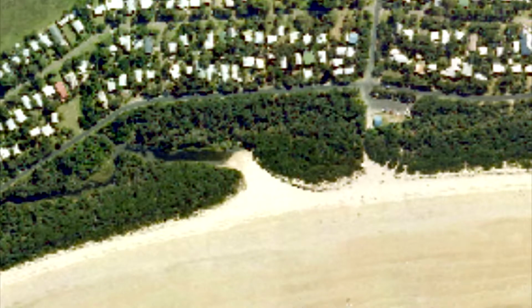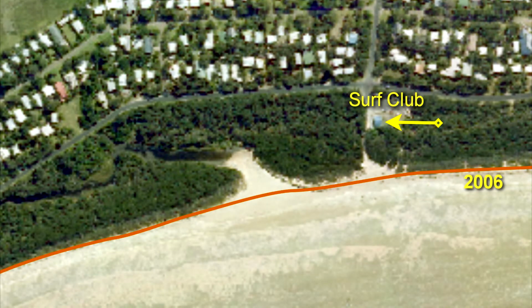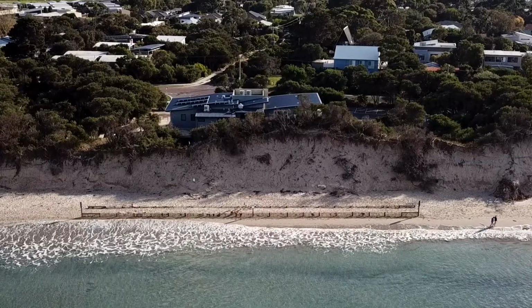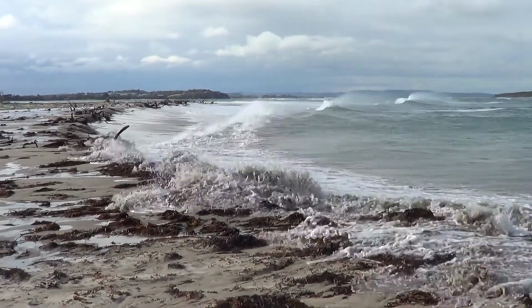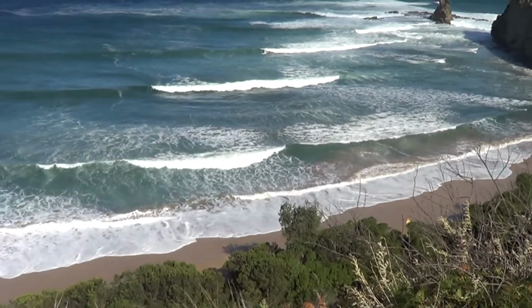This aerial view shows the wide vegetated dune system and beach in front of the surf club in 2006. The aerial view in 2013 was fairly similar. By December 2018, around half of the width of the dunes had been removed and only a narrow beach remained. The surf club was now sitting immediately behind a steep, sandy scarp. Dune recession accelerated during 2019 after continual storm surges hit the coast from March to October.